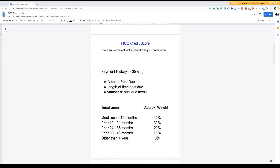Now, as I mentioned, payment history is 35%. What comprises your payment history would be amounts that are past due, length of time past due, and number of past due items. So these are items that could potentially affect your credit score when it comes to payment history.